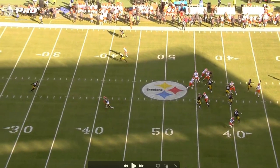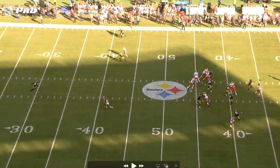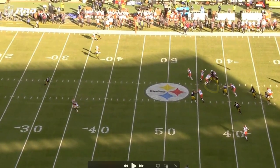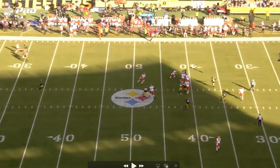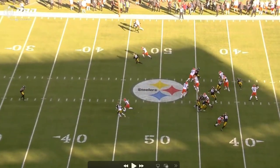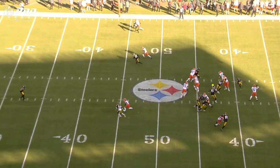So he gets that throw off a beat later than he wanted to, and that's just enough time for Keeanu Benton, with huge awareness on this play, to get underneath the running back, undercut this pass, jump, and make the interception. If not for the blitzer, if Winston had been able to throw it here, Benton is still over here.